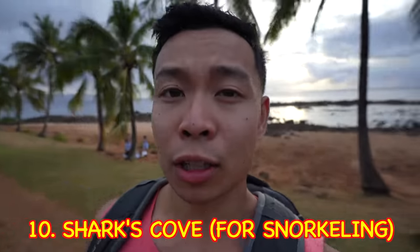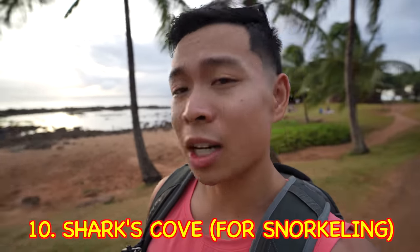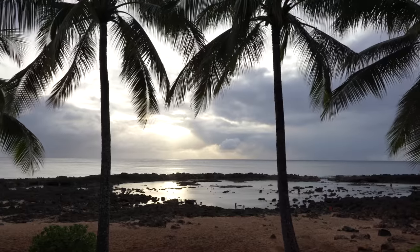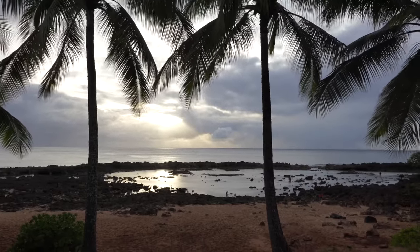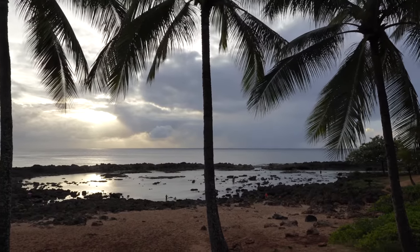So we're driving along the coast of Oahu to get back to our hotel in Waikiki, and we stopped along the side of the road to take in these views. There's numerous areas for photo ops, but this area in particular is called Shark's Cove, so there's a bunch of people down there snorkeling. So that's gonna be us next. We might come back here and snorkel ourselves, but we left our gear back home, so we gotta grab that.